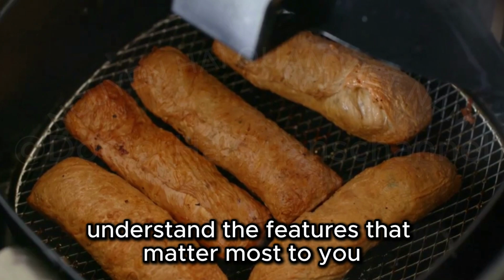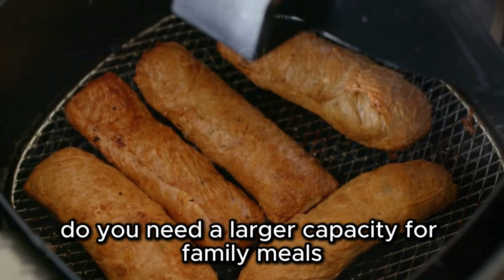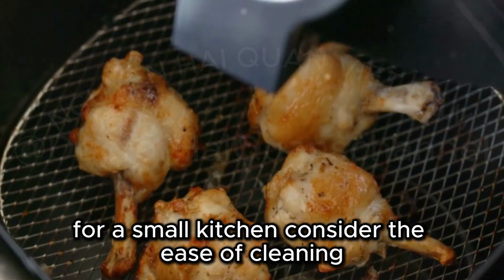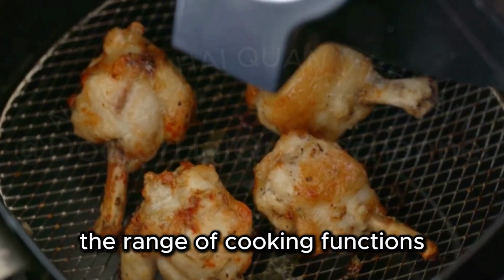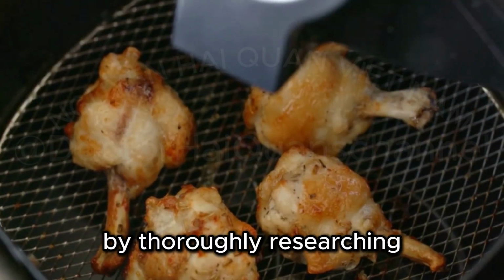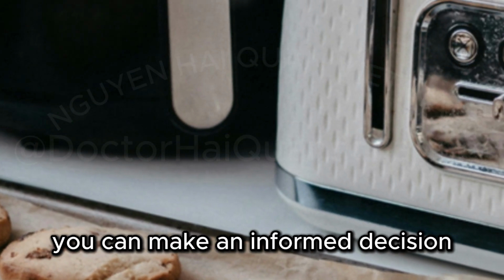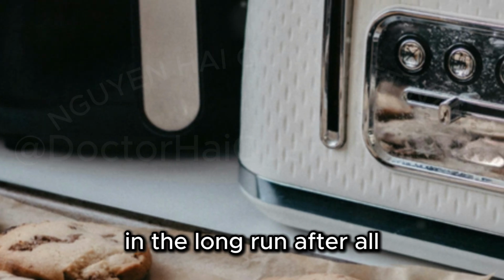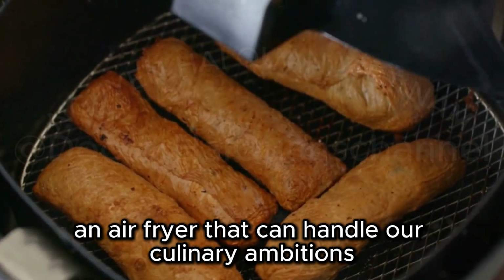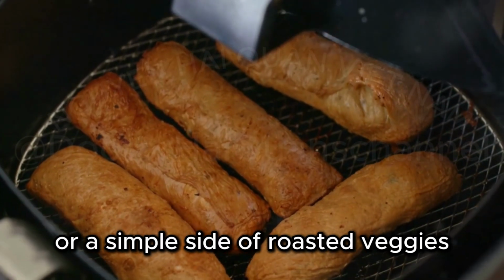Take the time to understand the features that matter most to you. Do you need a larger capacity for family meals, or are you looking for a compact model for a small kitchen? Consider the ease of cleaning, the range of cooking functions, and the overall build quality. By thoroughly researching and comparing different models, you can make an informed decision that you'll be happy with in the long run. After all, we all deserve an air fryer that can handle our culinary ambitions, whether it's a mountain of fries or a simple side of roasted veggies.